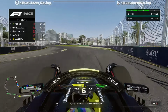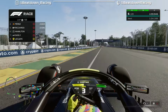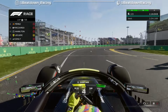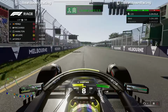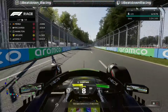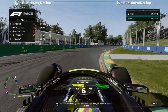Okay, so the gap to the car ahead, 2.3 seconds. Okay, keep an eye on that gap ahead, please. 2.3 seconds. Okay, they're on old softs. Leclerc behind. Our gap behind is 1.4 seconds. They're on old mediums. The distance to the leader is 15.5 seconds. Your pit window is going to open in 3 laps time. Okay, 50 laps to go.